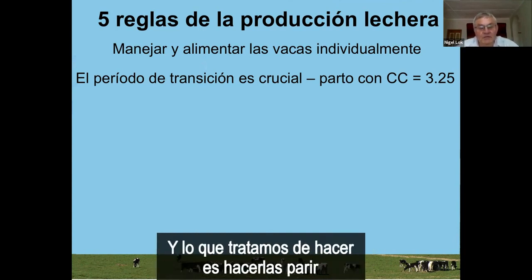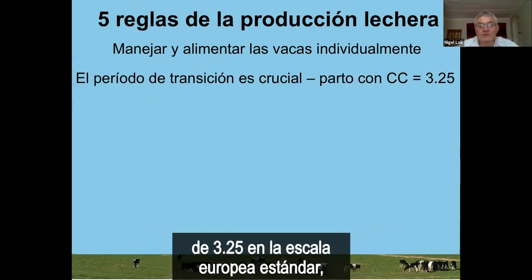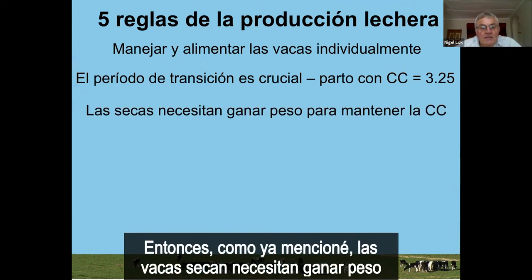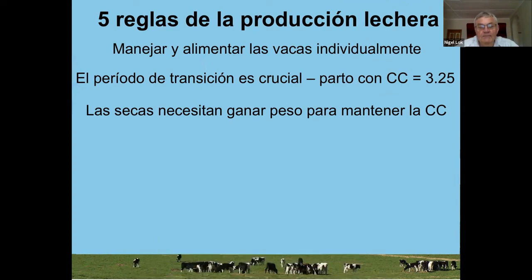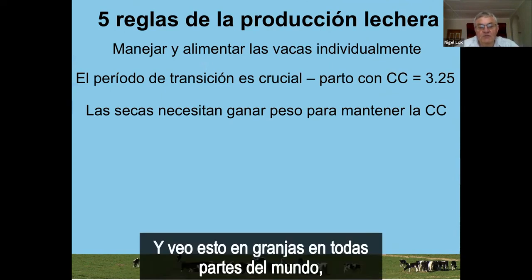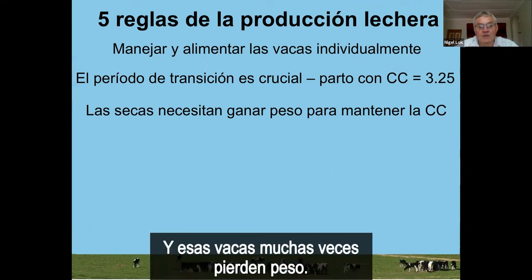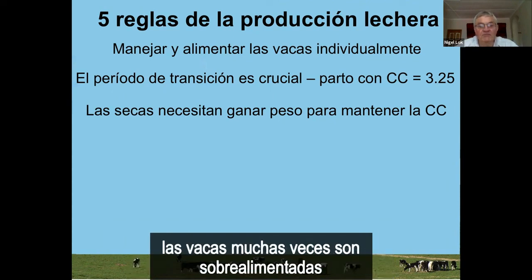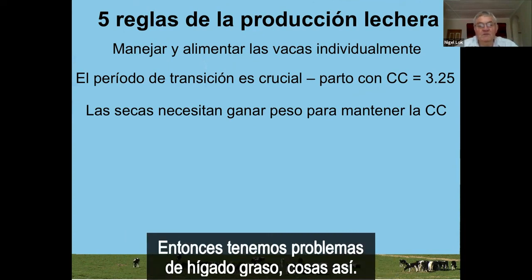What we try to do is to calve our cows at a body condition score of 3.25 on the standard European and American scale. So, as I said, dry cows need to increase weight to maintain body condition score. I see this on many farms all over the world, where guys on pasture farms chase the dry cows out to the furthest pasture and forget about them, and those cows often lose weight. The opposite is often true in TMR herds, where the cows are overfed and then they end up calving down fat, and then you've got problems with fatty liver syndrome and stuff like that.